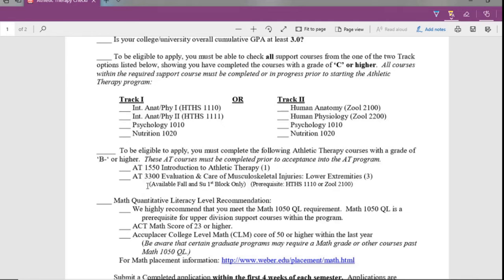You'll also have to have AT 3300, Evaluation and Care of Musculoskeletal Injuries of the Lower Extremities. A couple of things about this class you need to be aware of: this course, AT 3300, is only taught and available fall and summer first block only. That means it's offered the first 8 weeks of the summer semester. Second, it requires prerequisites of Health Sciences 1110 or Zoology 2100. We highly encourage you to get your human anatomy and physiology courses, both of them, completed before you start your upper division AT courses.